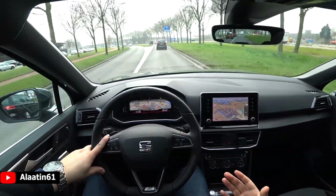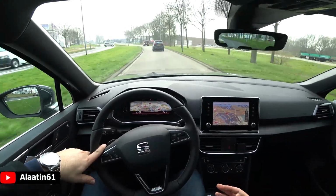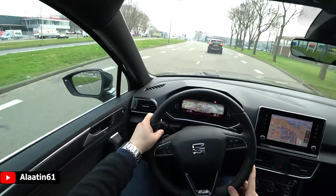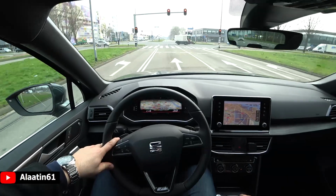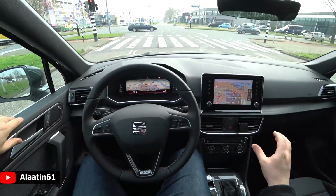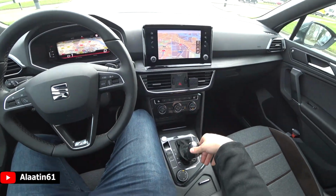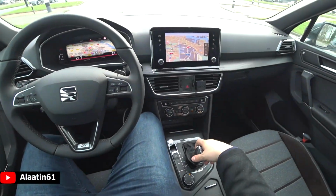And as you know, Seat is owned by Volkswagen, and Audi and Bugatti, Bentley are the same factories, the same organization. So the quality is also really good. Every button is where it should be. This climate control is just the same as in the Tiguan. You have the wireless charging, DSG transmission with the manual buttons on the steering wheel.